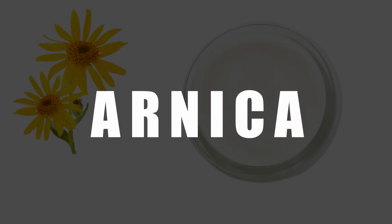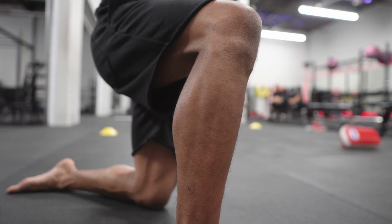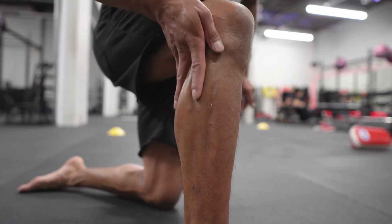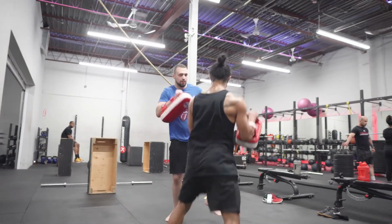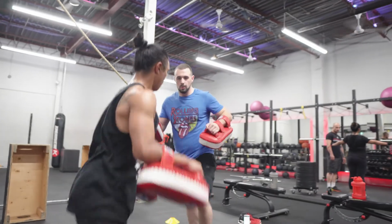Or arnica cream, which is a botanical that's great at dealing with bruisey, achy muscles at the end of a workout. Very helpful. You can take it even before you work out prophylactically, or you can use it afterwards and just rub it over the local area, and a lot of people find that there's a lot of benefit from it.